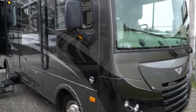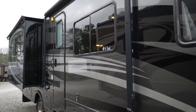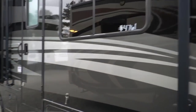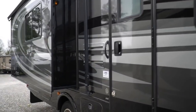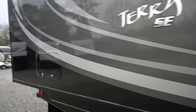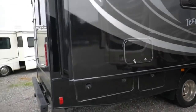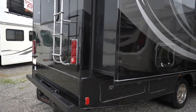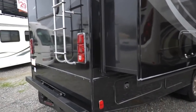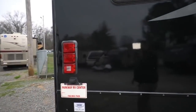Tires look great. It's got 26,000 miles. This thing has been, you can tell, well cared for its entire life. The outside, immaculate. No delamination. Got the patio awning. It has slide toppers, the optional hydraulic leveling jacks. Still got a great shine to it. Even on a cloudy day, you can see how well it shines. Got the 5,000 pound tow capacity hitch on the back. It's got the backup camera. Man, to be a small motorhome, this thing has a lot of equipment in it.